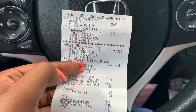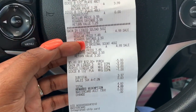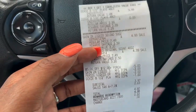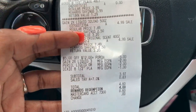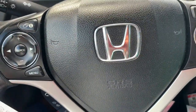So really good little transaction, you guys, especially if you have points, because a lot of these deals you can use points, so you'll be paying a really low out of pocket for a lot of these deals. But yes, first receipt done, 60 cents. Can't complain there, you guys. Way to start off my morning.